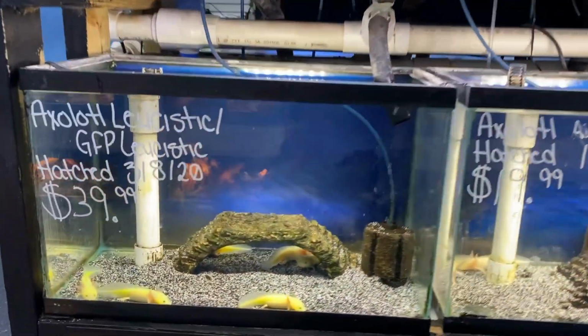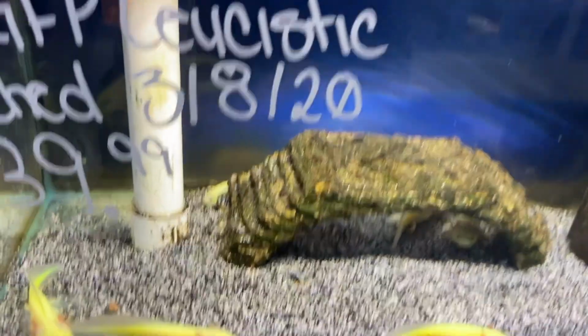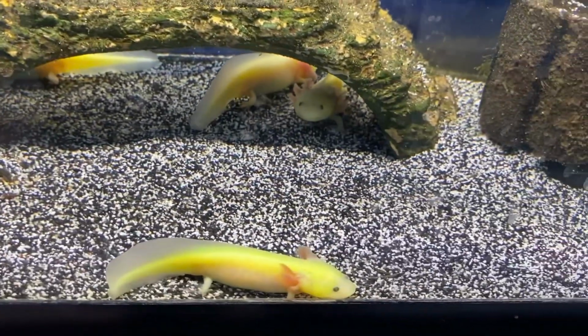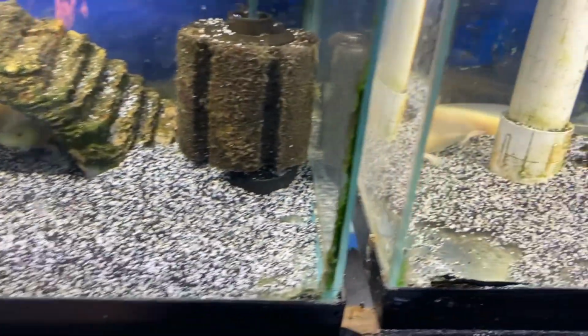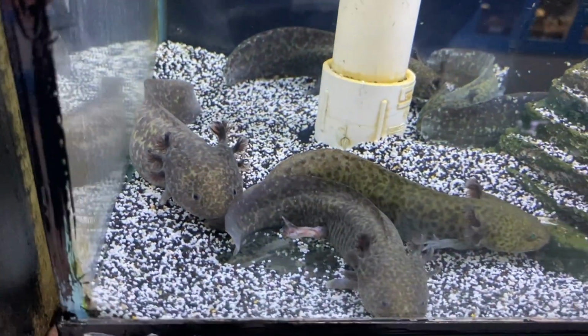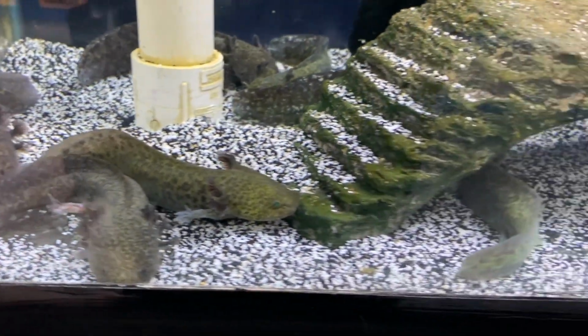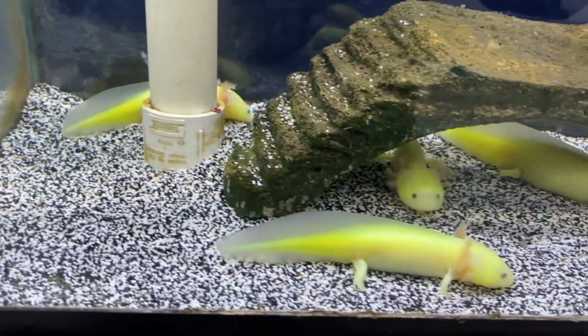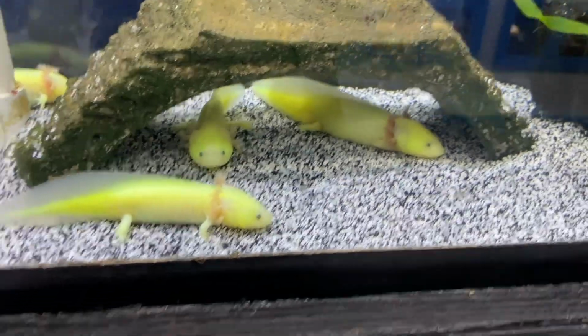They had that injection, but now it's genetic, it comes in the breeding. These are albinos. Wild type. Ooh. Wild type with the crazy eyes. Not there though. Not regular leucistic. Oh, look at these wild type.